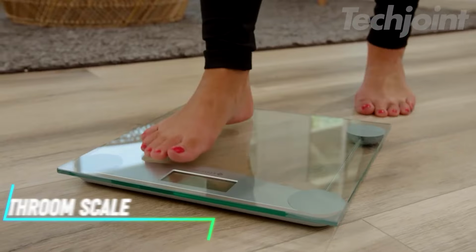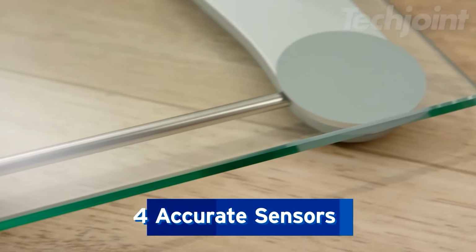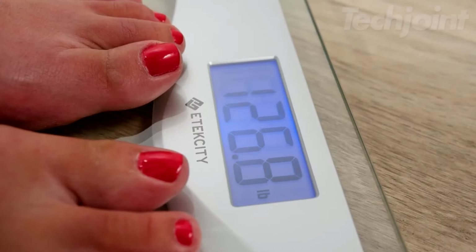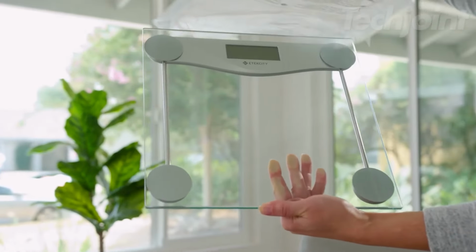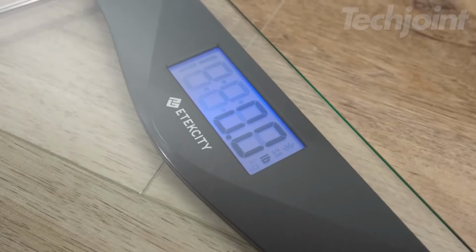This is a bathroom scale that combines quality and accuracy for your weight measurements. With high-precision sensors, it delivers consistent readings you can trust, backed by years of experience. The easy-to-read display features automatic on-off and low battery alerts, making it user-friendly.